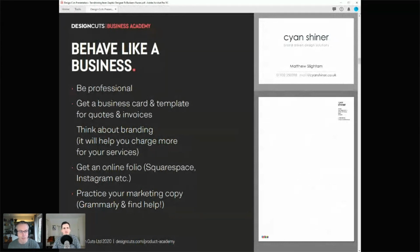Do get an online folio. You could start with a small Squarespace website or something, use Instagram, etc. But get something so that you can show people your folio and the work that you've done so far.